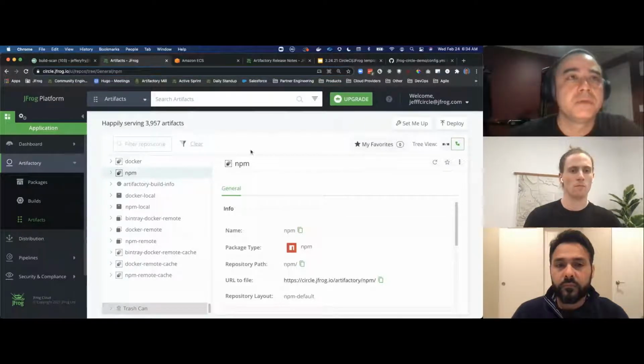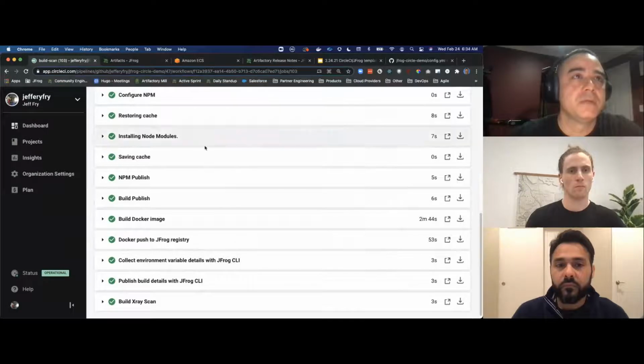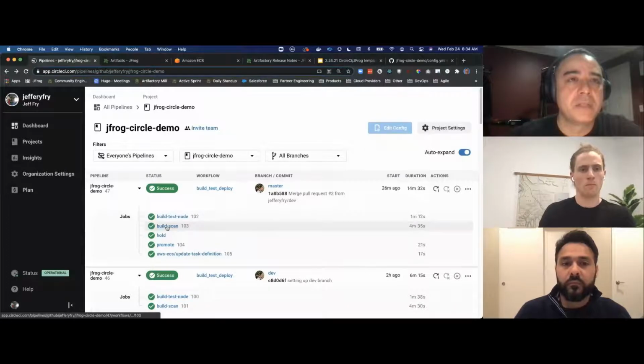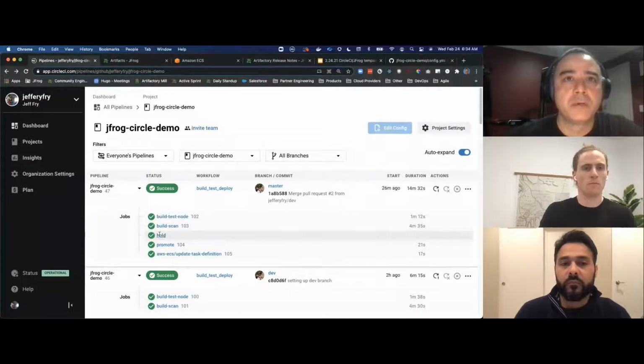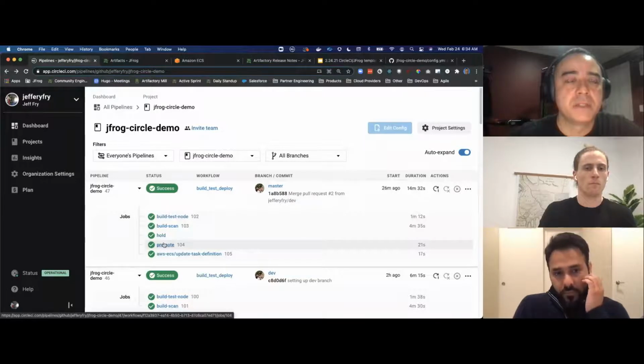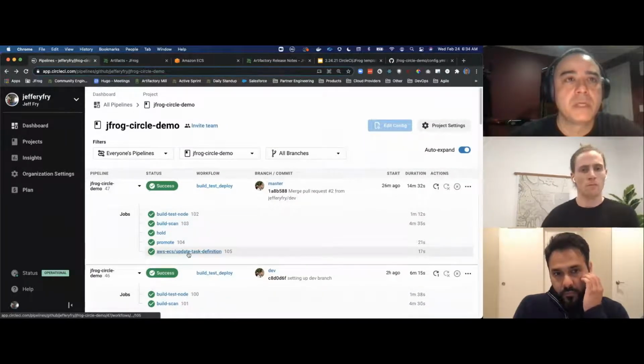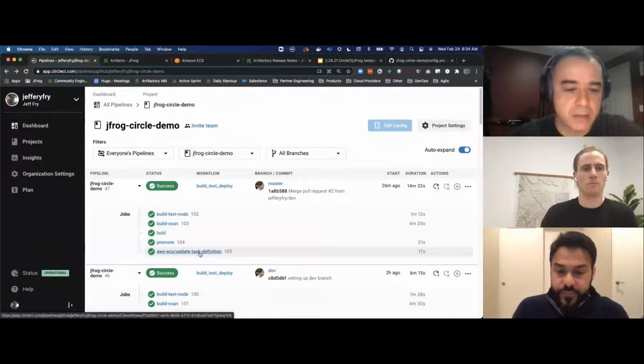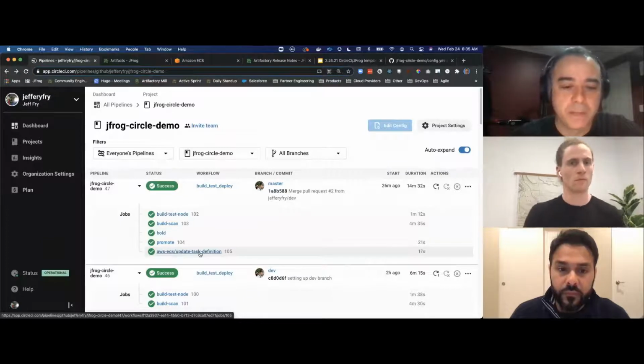Next thing I want to show you is in the pipeline what we did with deploying, in this case, that Docker image to AWS ECS. So if we go back to the pipeline. Once we built that Docker image, there was a step here where we did an approval. We've promoted that Docker image. And then the last thing we did here was we took that Docker image, pulled it from Artifactory and deployed it to ECS. If you're not familiar with ECS, ECS is a container orchestration product provided by AWS. It's similar to Kubernetes, but it's an AWS proprietary orchestration engine.